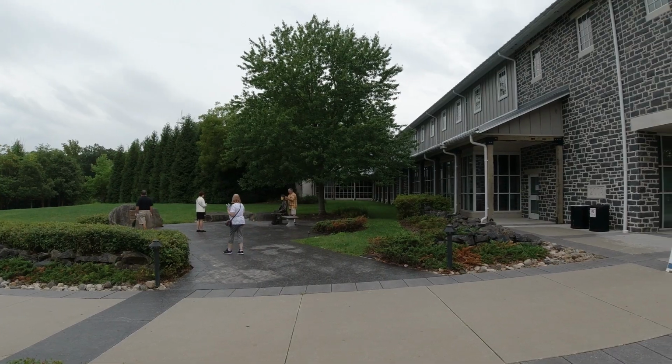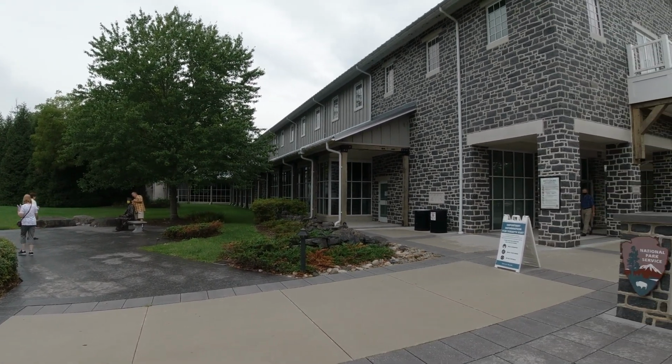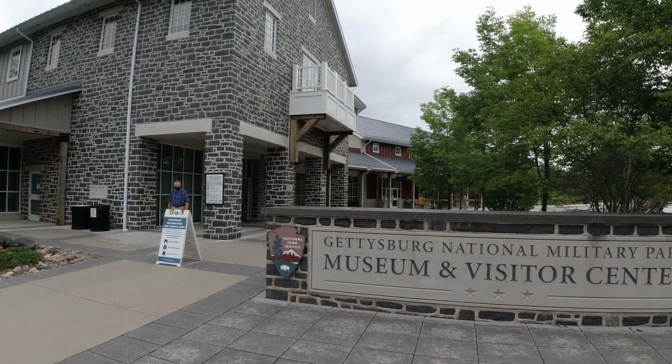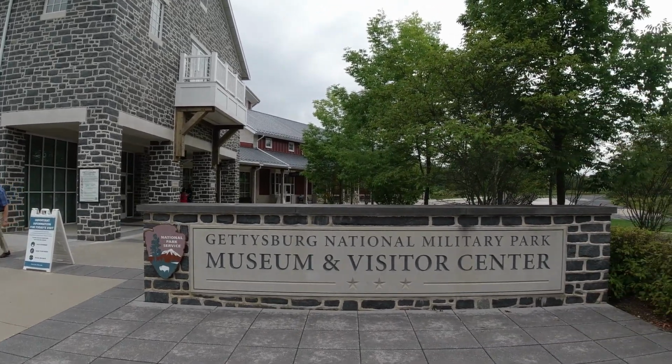So we just went up to the visitor center building. You can buy tickets to a little movie, the museum, stuff like that. Also, there is a bookstore, a museum shop, I guess. Where they have a bunch of books. There's been a few books, I don't know how many, maybe one or two written about the Civil War. What? Just a few. But we're going to do the free auto tour.